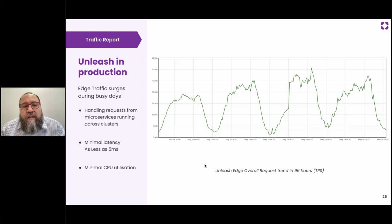So Unleash with Edge is helping us scale up and down to meet that demand as it occurs, and all the while maintaining that latency of less than 5 milliseconds and running efficiently, CPU and memory wise.